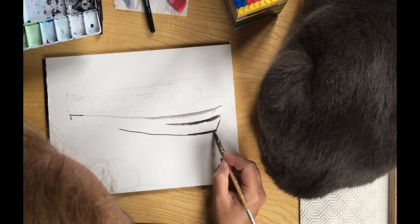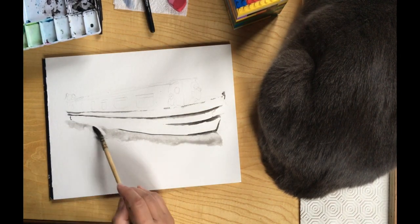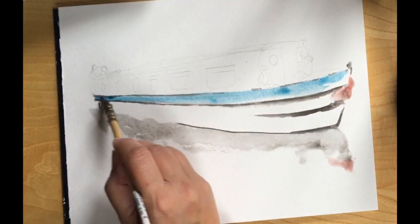Today, the first day of Inktober 2019, I'm going to use the prompt RING. And you might be wondering why there is the beginning of a narrowboat on the prompt RING. Well, it's a very long story and I'm just going to condense it for you.